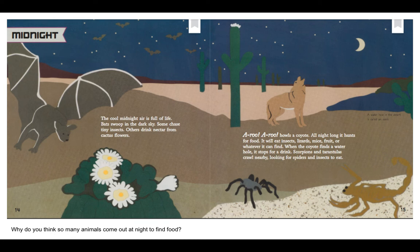Say the word oasis. Why do you think so many animals come out at this time in the night? What's your guess? Look at all the animals we see. Bats, coyotes, scorpions. We see spiders. Why do you think so many animals are out at this time? If you were saying because it's much cooler and the desert gets really hot during the day, I think you're right.